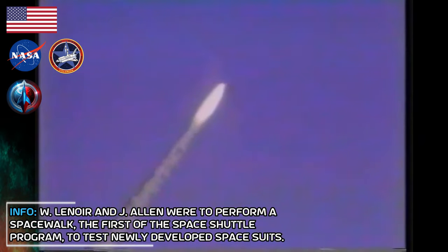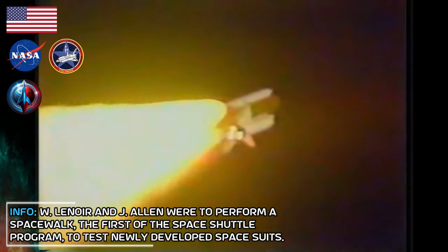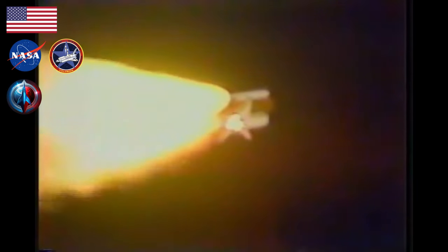Mark 50 seconds. Coming up now on the period of maximum aerodynamic pressure on the vehicle. 55 seconds. Columbia now 4.5 nautical miles in altitude. Mark 1 minute. Pass through max Q. Still looking good. Throttling engines back to 100%. Giving a go at throttle up.